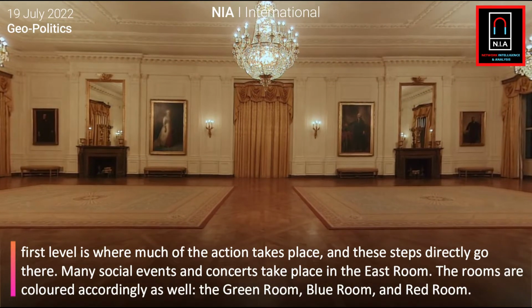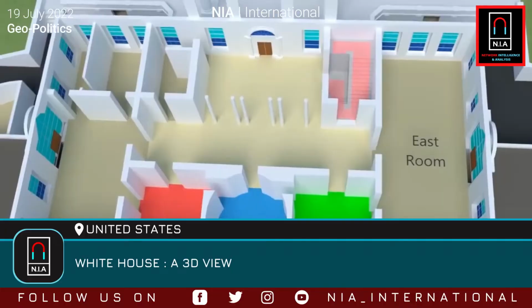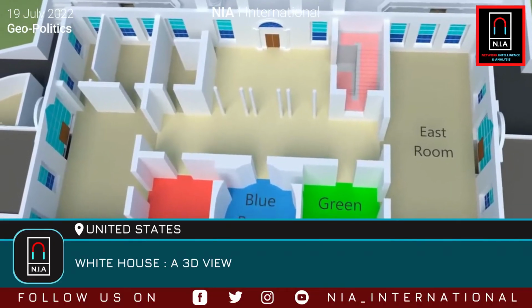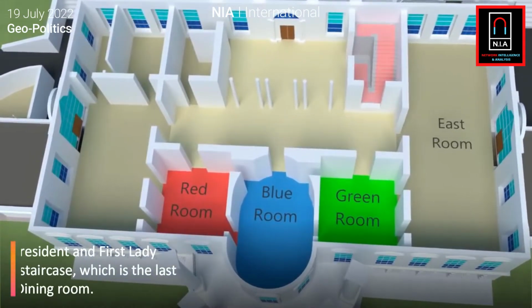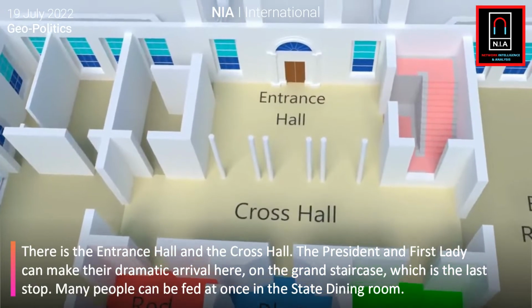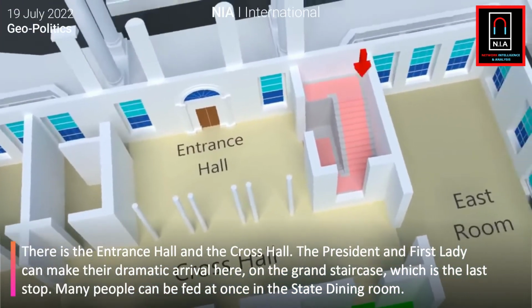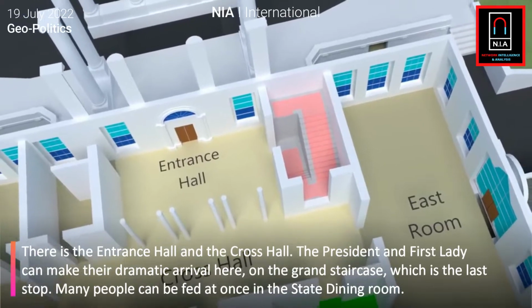Many social events and concerts take place in the East Room. The rooms are colored accordingly as well: the Green Room, Blue Room, and Red Room. There is the entrance hall and the cross hall. The President and First Lady can make their dramatic arrival here on the grand staircase, which is the last stop.